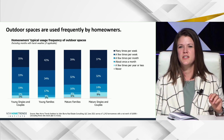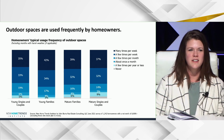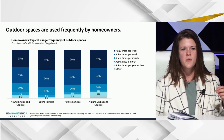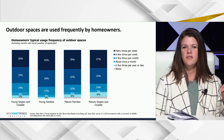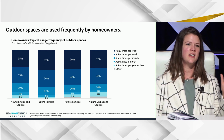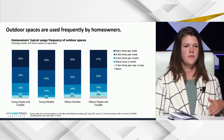How often do homeowners spend time outdoors? You can see here that no matter the life stage, if they're retired, if they have a young family, anything else, it's more than half, like 60 to 70% are out there a few times a week or more. That's a lot of time outside. And I don't have the data back in 2017, 18, 19 to survey this directly, but I guarantee you it was not that high a few years ago.